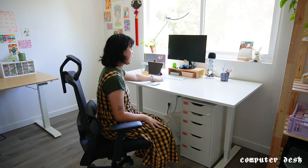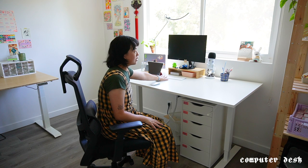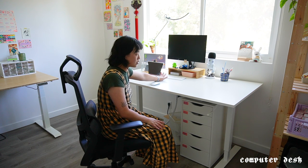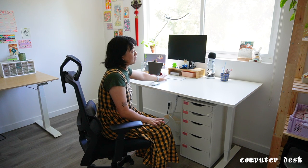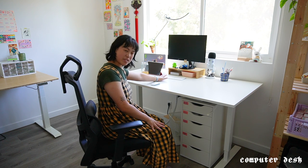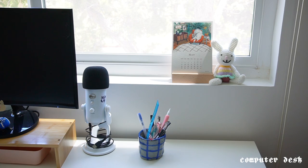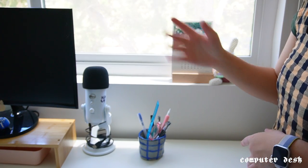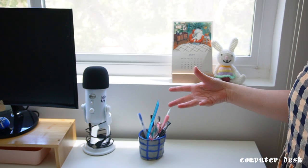So now we're moving along to this side of the studio, which is my main computer desk area. Here is where I will be editing and doing a bunch of admin work and even making art as well. I feel like this will be my main place I'm sitting for most of the time. I also love how beautiful this view is. This is a south-facing window, so I get really nice bright light throughout the whole day.